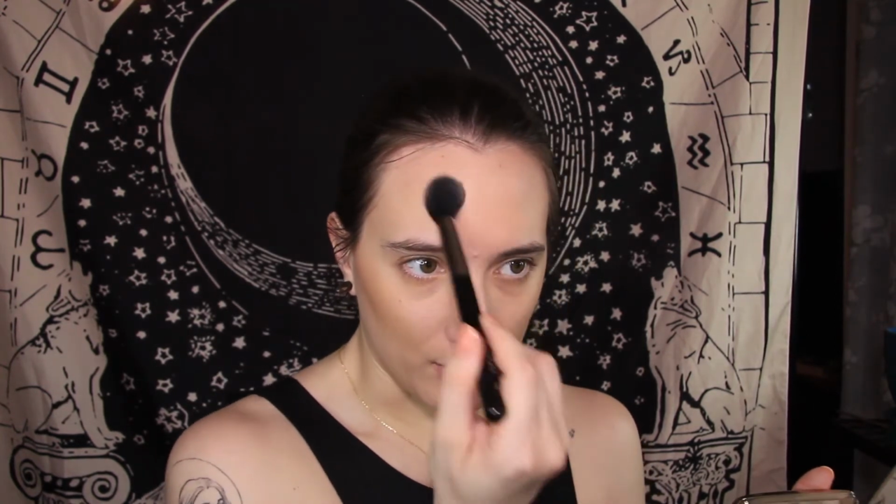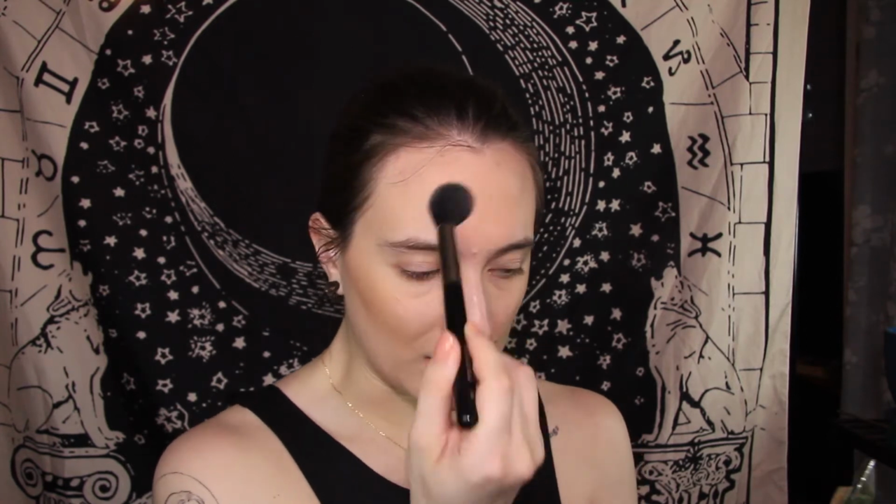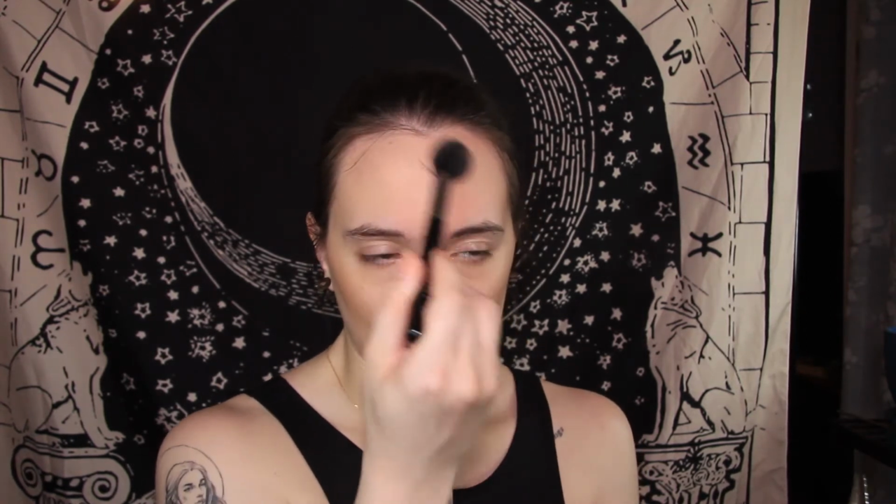I don't always powder everywhere. In fact, I don't usually powder anywhere except areas that I really need it when I'm wearing foundation, which is along my T-zone mostly, because that's where the oil tends to accumulate. So I'm going to put a little bit of the diffused light or the dim light on my forehead. I like this powder a lot because it's luminous, but it's not sparkly. And I'm using a Morphe M438 brush to apply that powder.